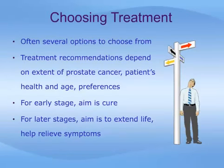There are usually a number of treatment options available for managing prostate cancer. The treatments recommended by a doctor will depend mainly on the stage and grade of the cancer and the patient's general health and age. This topic is addressed in detail in a separate module. Regardless, for early-stage prostate cancer, the aim of treatment is cure, while for later-stage cancer, the aim of treatment is to extend life and help relieve symptoms.